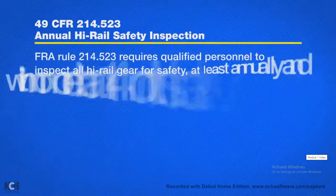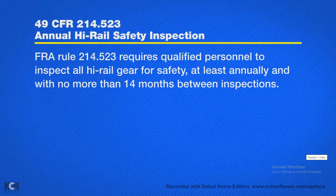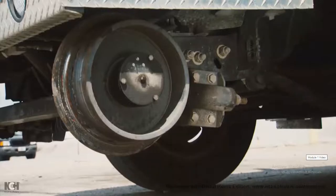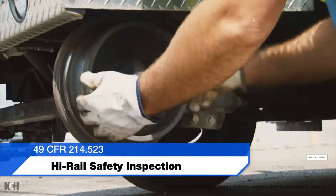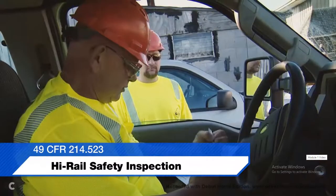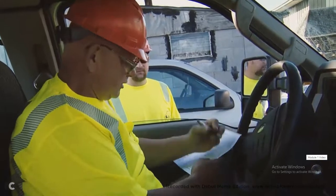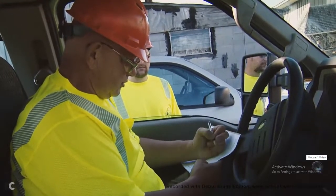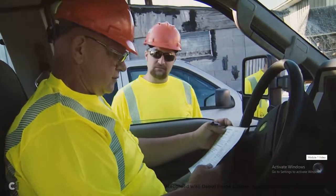FRA Rule 214.523 requires qualified personnel to inspect all high rail gear for safety at least annually and with no more than 14 months between inspections. Tram, wheel wear, and gauge must be measured and if necessary, adjusted for safe operation of the vehicle. Records for this inspection must be kept until the next inspection is performed on the high rail gear and may be kept in the vehicle or at a location designated by the employer.